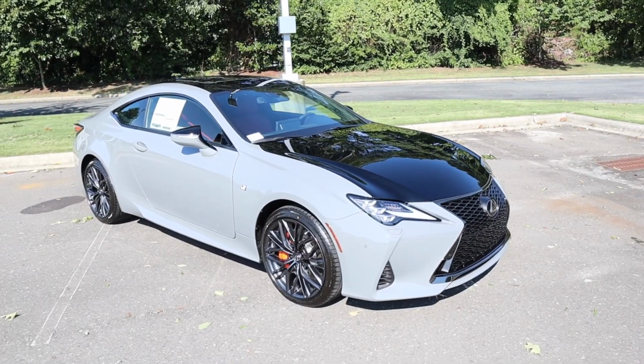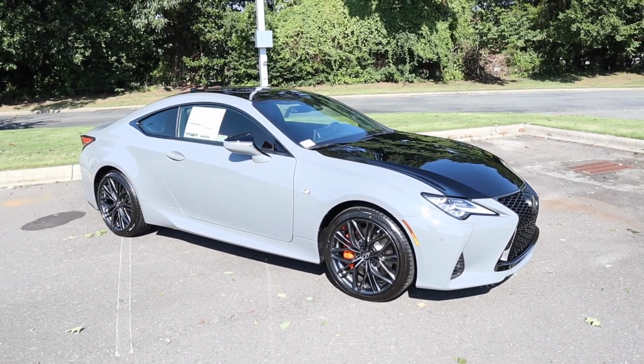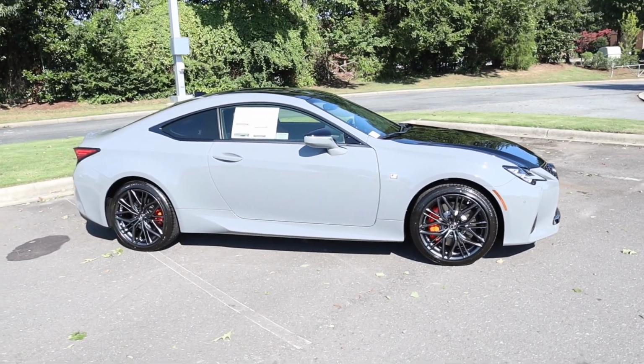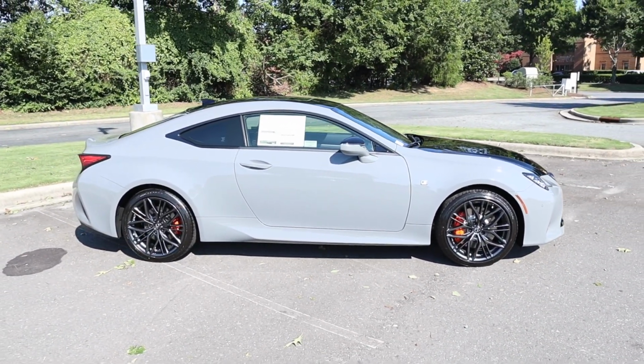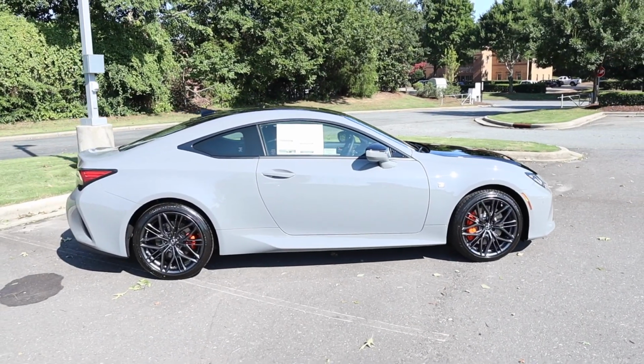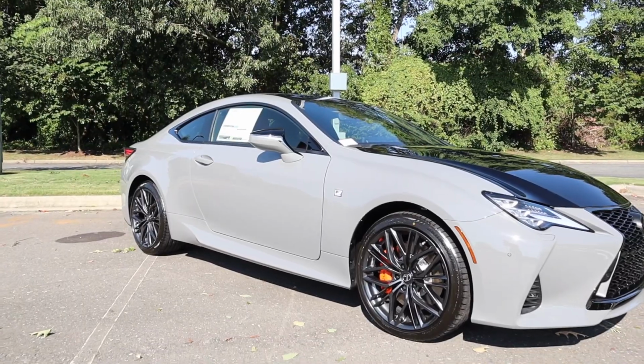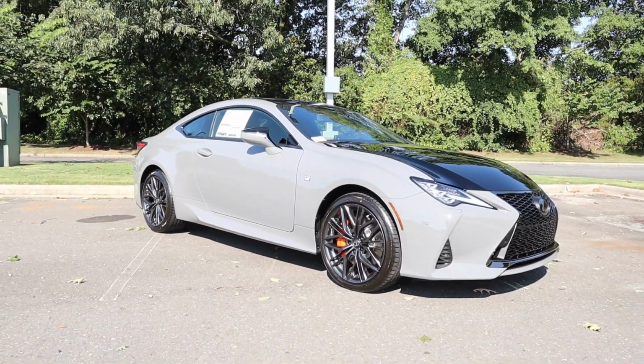It also has a fuel capacity of 17.4 gallons. You'll expect to see around 20 miles per gallon in the city, 28 out on the highway. This also has a wheelbase of 107.5 inches. Its overall length is 185. It has a width of 72.4 and a height of 54.9 inches.